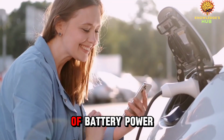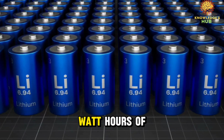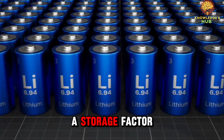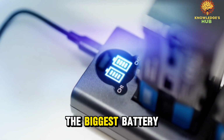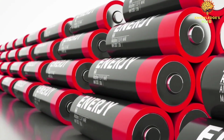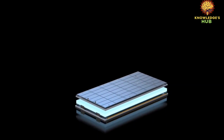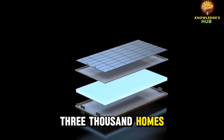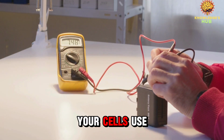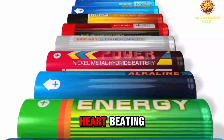The incredible scale of battery power. A single AA battery can release about 2.8 watt-hours of energy, just enough to run a TV remote for months. Astonishing fact: which is the biggest battery on Earth? Hornsdale Power Reserve in Australia. A lithium-ion giant that can store over 193 megawatt-hours, enough to power 3,000 homes for a day. But the human body also works like a battery. Your cells use electrochemical gradients to send signals to your brain and keep your heart beating.